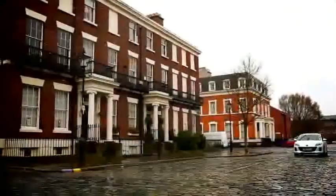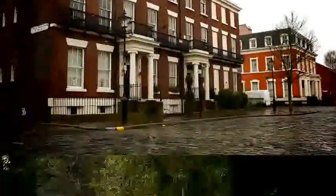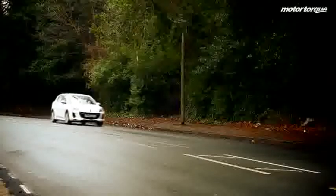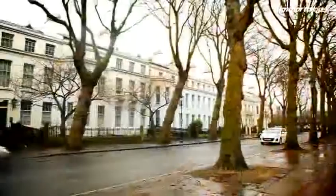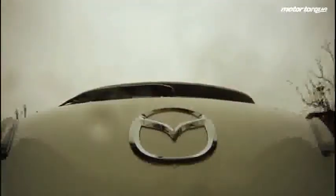At normal cruising speeds, I've not really got any problems with the Mazda 3. The ride's quite firm and not too rigid. The only thing that does let the drive down ever so slightly is the steering. It's a bit too elastic and ever so responsive. It takes a little bit of getting used to, and it's not that nice.